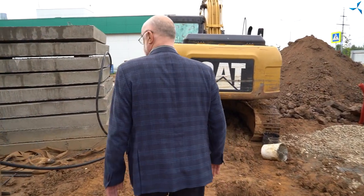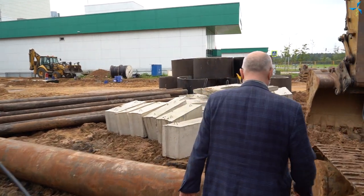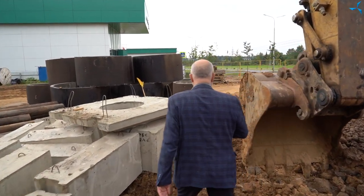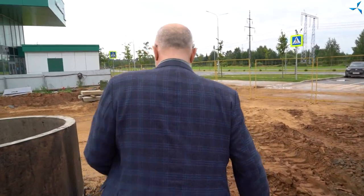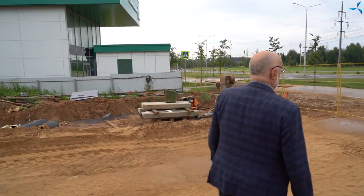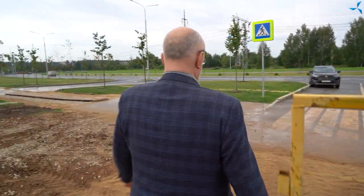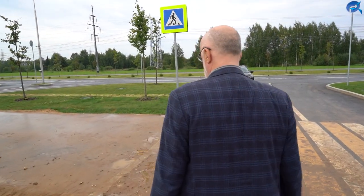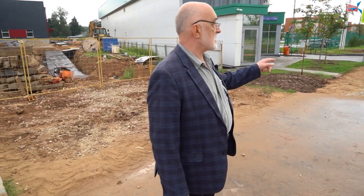Let's move on, let's try to get to this side. What is going on here? We're now going beyond the territory. Here, a little time ago, this was dug up. You see that it has already been eliminated. Some more cleanup is required. Well, rain prevented us from that today, but it will soon be finished. But we are not going to lay asphalt yet.